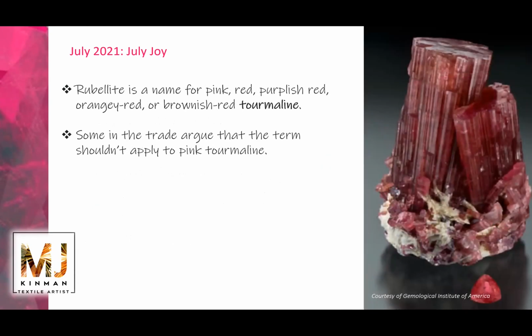Rubellite's the name for a pink, red, purplish red, orangey red, or brownish red tourmaline. Now, some in the trade do argue that the term shouldn't apply to pink tourmaline. It should be just reserved for the deepest, most smoldering colors of tourmaline.